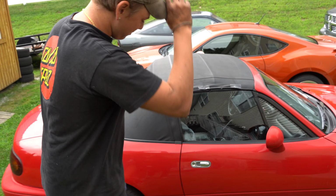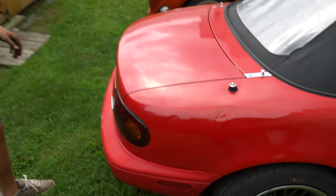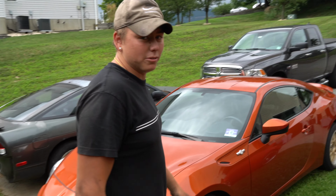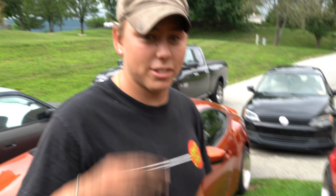Ooh. It's got a dent right here. Good luck. Actually though, this thing actually rips from Miata. It's sick. But when I was sitting in it, I can see over the windshield.